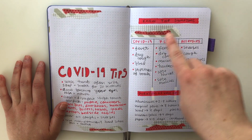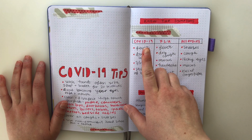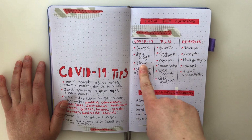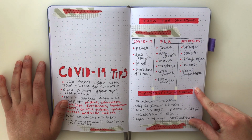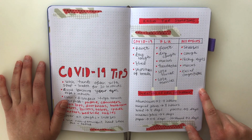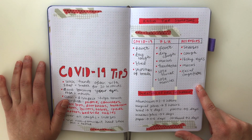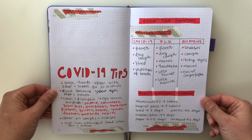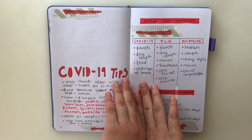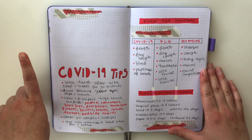And then I thought this was really important, was to write out the differences between the flu and allergies and the coronavirus. So I thought that was just a good thing to have in here. And then I also thought this was interesting, was marking and writing down the duration of the virus on various surfaces. So that's what I put for my coronavirus facts and tips. So that was idea number 1.